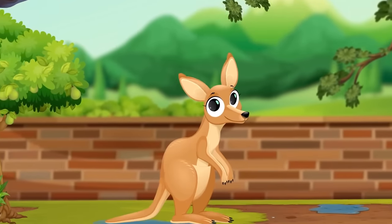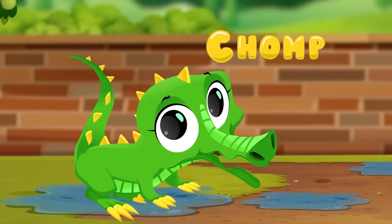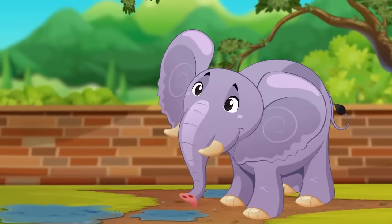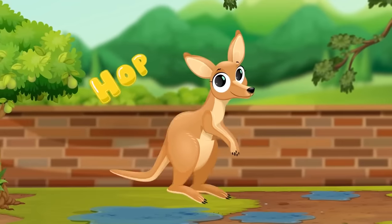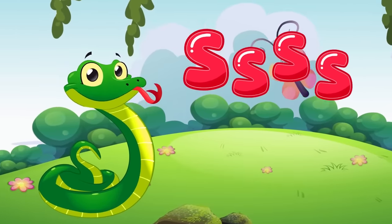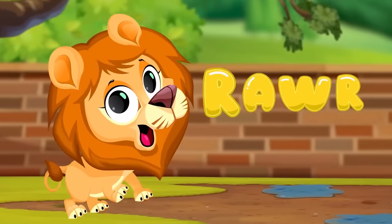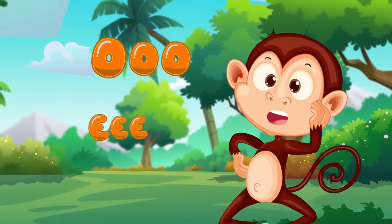Deep in the zoo, the kangaroo goes hop hop, the wolf goes howl, the snake goes sss, the parrot goes squawk, the alligator goes chomp chomp, the zebra goes neigh, the lion goes roar, the bear goes goo, the elephant goes toot toot, the monkey goes ooh ooh ee ee ooh ee ee.